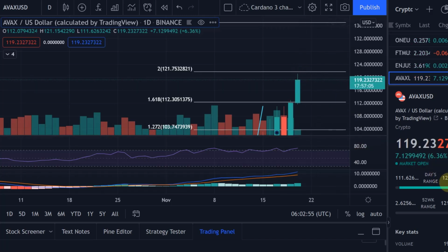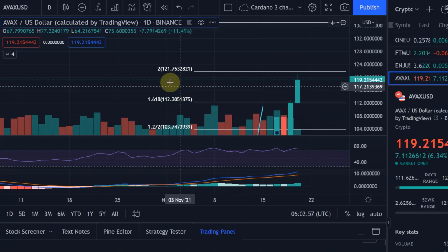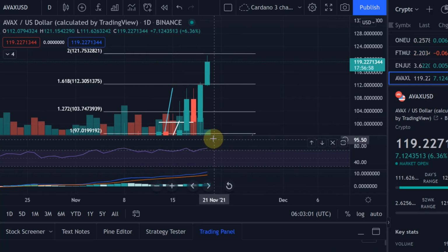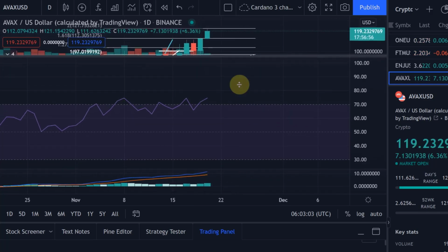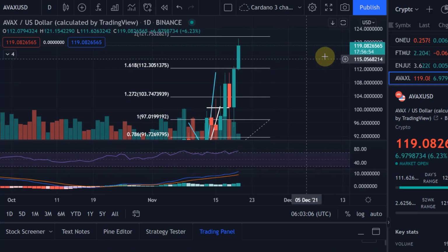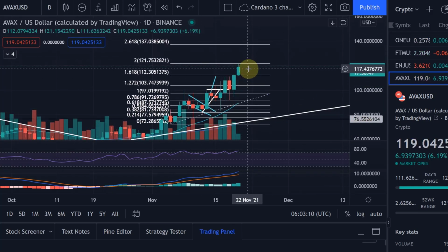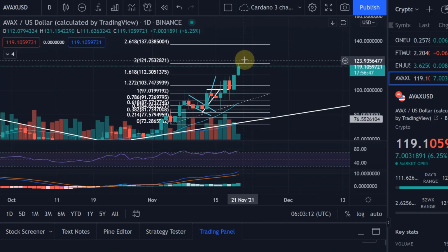It shows me here on TradingView 121.15. Now this was 121.75. Now we are still overbought, of course. I'm still gonna hold on to my AVAX because I believe in this project long term. But yeah, we're getting into very, very interesting ranges now.